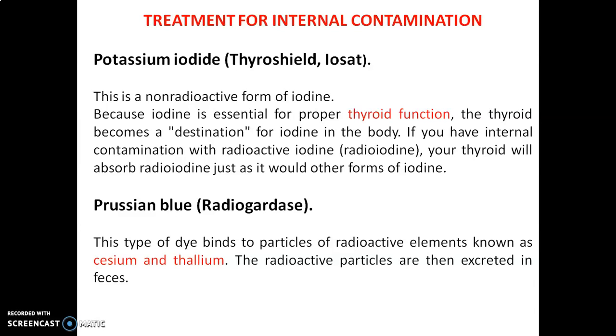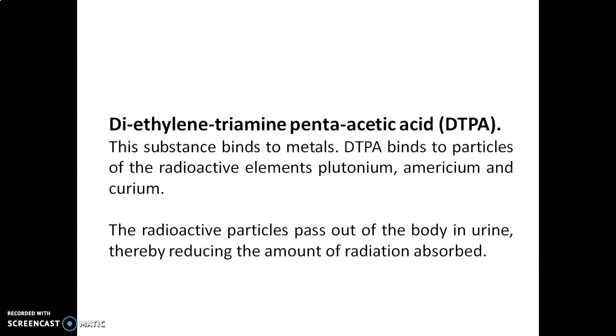Sometimes these substances can show long-term effects. Prussian blue can evacuate the substances. Then we have DTPA, diethylene triamine pentaacetic acid. This substance binds to metals. DTPA binds to particles of the radioactive elements plutonium, americium and curium. The radioactive particles pass out of the body in the urine, thereby reducing the amount of radiation absorbed.